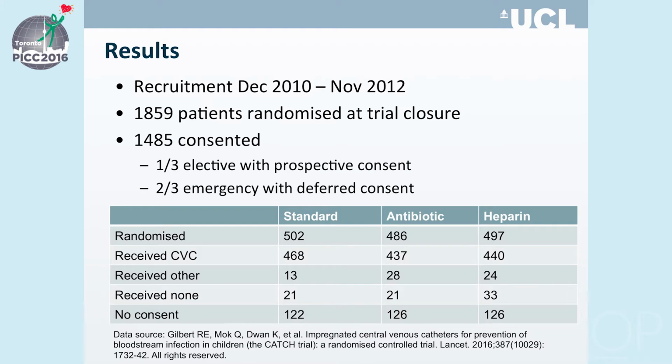1,200 patients were required to achieve an 80% power to detect a relative risk reduction of 0.5 at a 5% level of significance, with a baseline infection rate, at the time of the design of the trial, of 10%. We started recruitment in December 2010, and we recruited over 2 years till November 2012. Although 1,200 patients were required for 80% power, we were recommended by the Trial Steering Committee to continue with recruitment because the infection rate had reduced by the time the trial started.